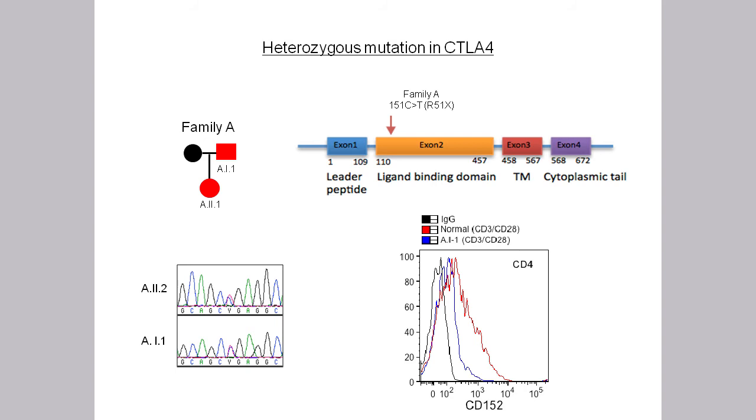But this family, the daughter and the father, in whole exome sequencing, we found a deleterious mutation at the beginning of exon 2. This is in the gene that encodes the protein called CTLA4. It's a big deal because CTLA4 is one of the well-known receptors in the world of immunology. It is heavily involved in regulation and autoimmunity, and they have even designed a blocker or a fusion protein that mimics CTLA4.